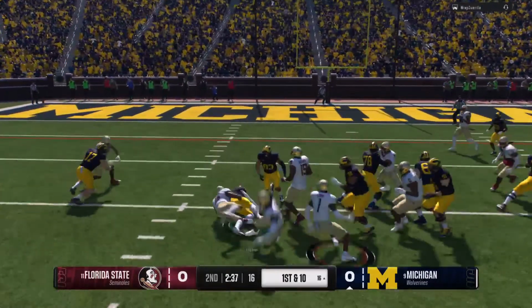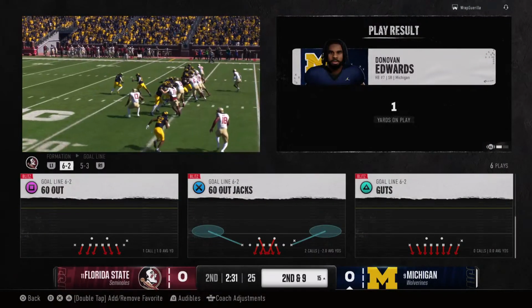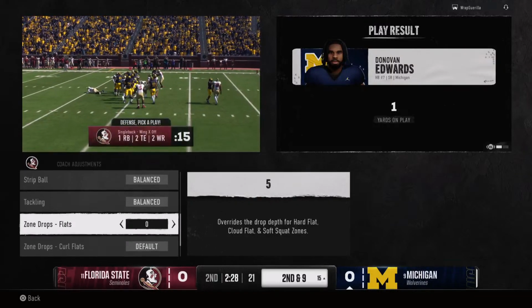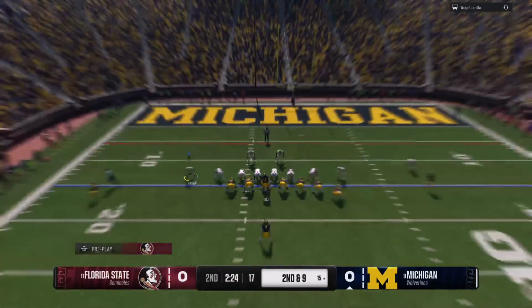Running back searching for a hole. Able to get one down to the 15. I'll tell you, this is a running back who's very, very dangerous, and the defense did a good job getting him down there. But they got to do a great job gang tackling, because this is a guy that can break tackles and turn those types of plays into home runs.